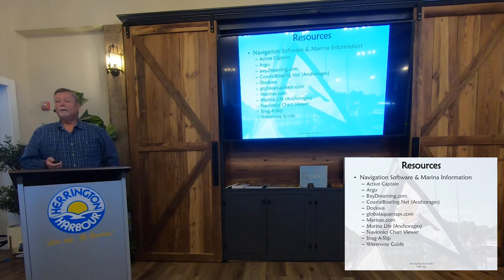Yeah, for a new destination, I find Google Earth to be very useful. You can drill down and get a very good view of shoreline features. Sure. Yes, and it gives you a perspective.